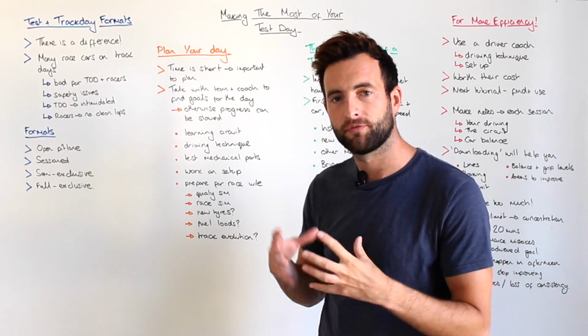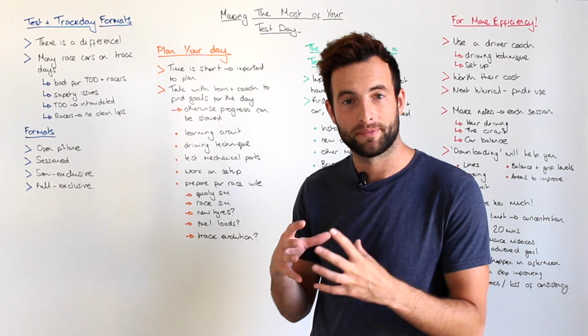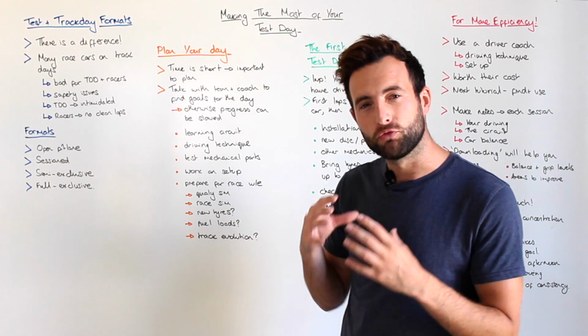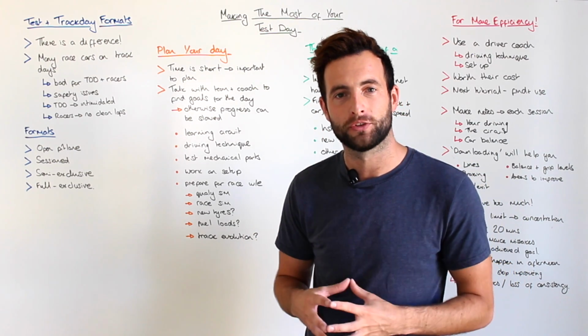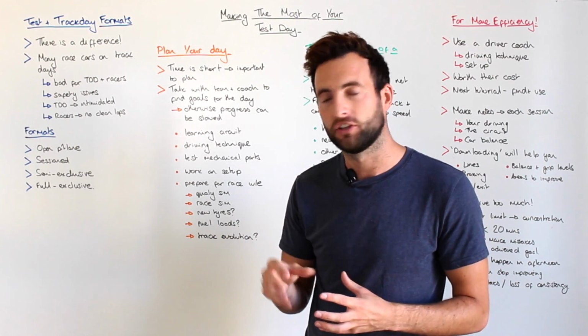So as time can be very short on a test day, especially in a sessioned type test day where you may only have 4 or 5 sessions within the day, it's really important to plan your day as much as you possibly can and even plan each session individually.